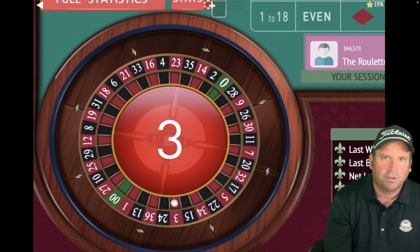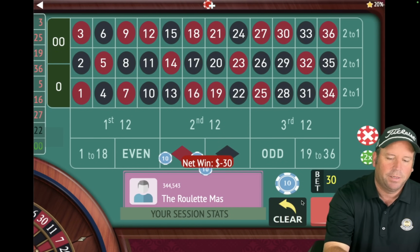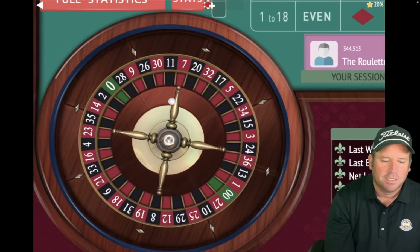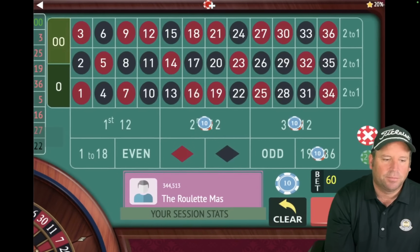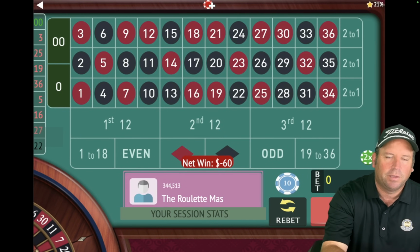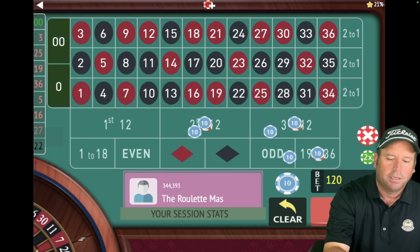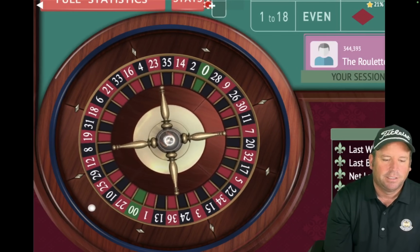That's a 3 red there, though. That's a loss. So we will rebet and double to 60 and spin. Here we go. That's a double zero. We've had a lot of zeros and double zeros after low number losses, but let's rebet and double. We're at 120 now. Here we go.